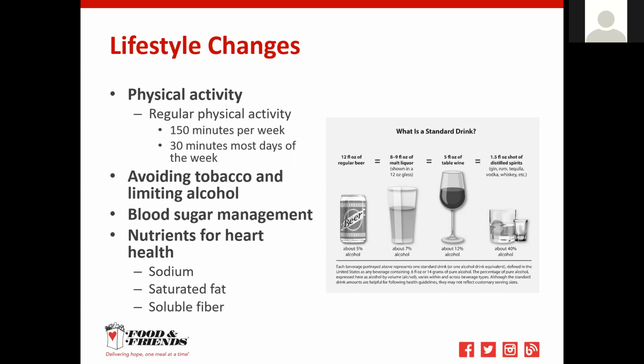That's for females. Males, it's 2 servings, but keeping that number down can help with cholesterol and blood pressure.